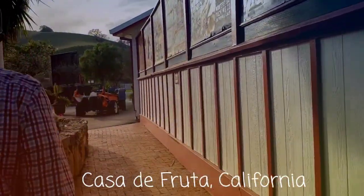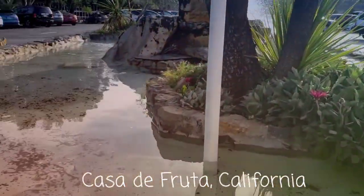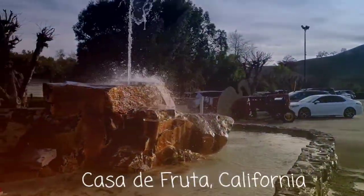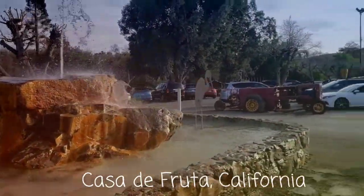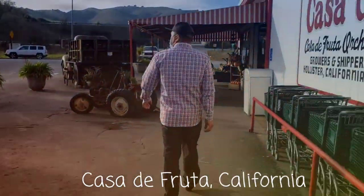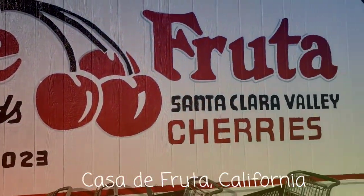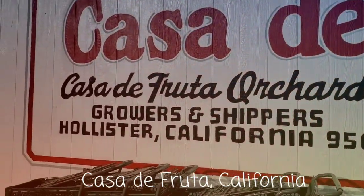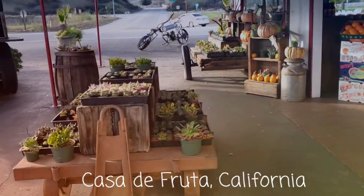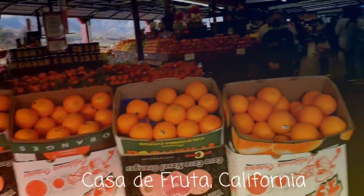Gotta go around because they decided to only open one door for entrance and one door for exit. Cute. It's so decorated out here. And here we are, Casa De Fruta. All of the fruits.